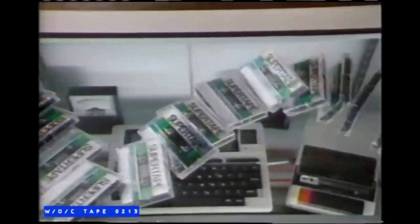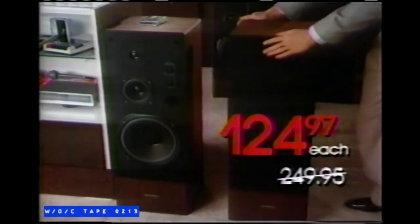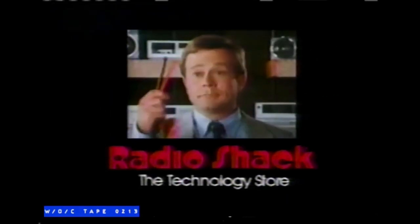Stock up now for the finest in recorded sound. And what better way to hear that sound than through a pair of Optimus T120 speakers? They combine stunning looks with high efficiency and are on sale for half price. These bargains only last until September 30th, so get into Radio Shack today. Radio Shack, the technology store for everything in electronics, from speakers to these things.